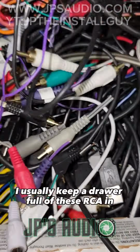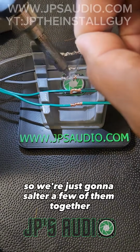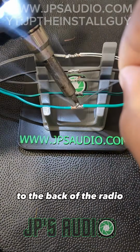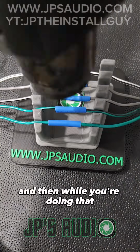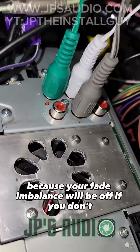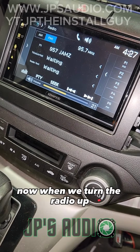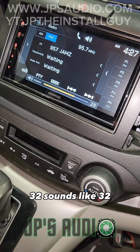Now, I usually keep a drawer full of these RCA ends, so we're just going to solder a few of them together. That way we can get that low level signal to the back of the radio. And then while you're doing that, you want to make sure that you put them in the right location, because your fade and balance will be off if you don't. Now, when we turn the radio up, 32 sounds like 32 and 10 sounds like 10.